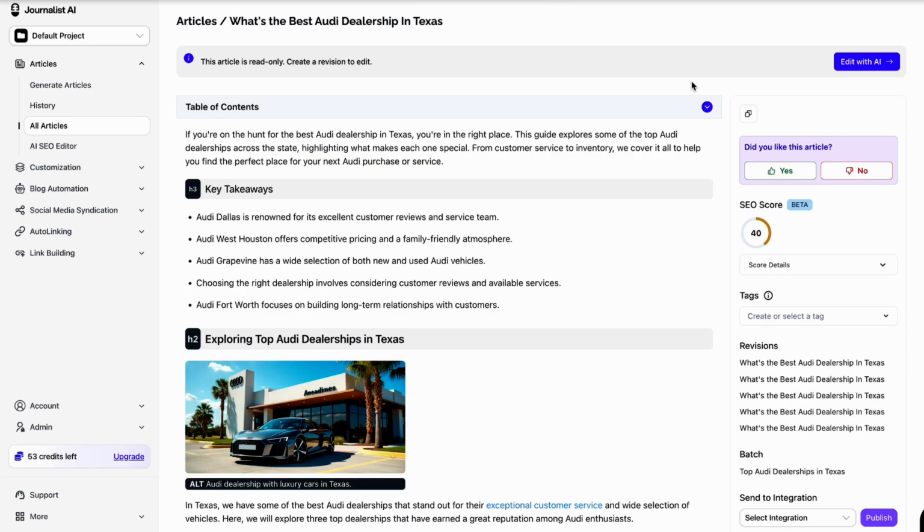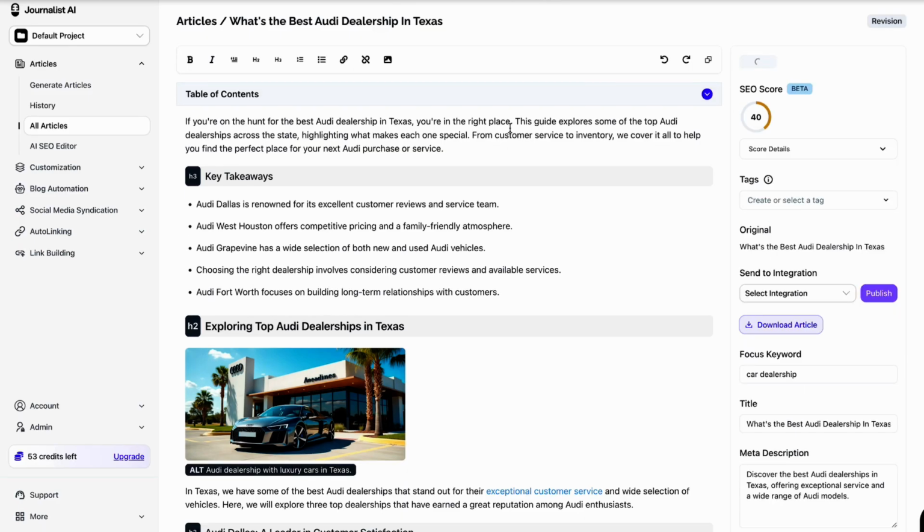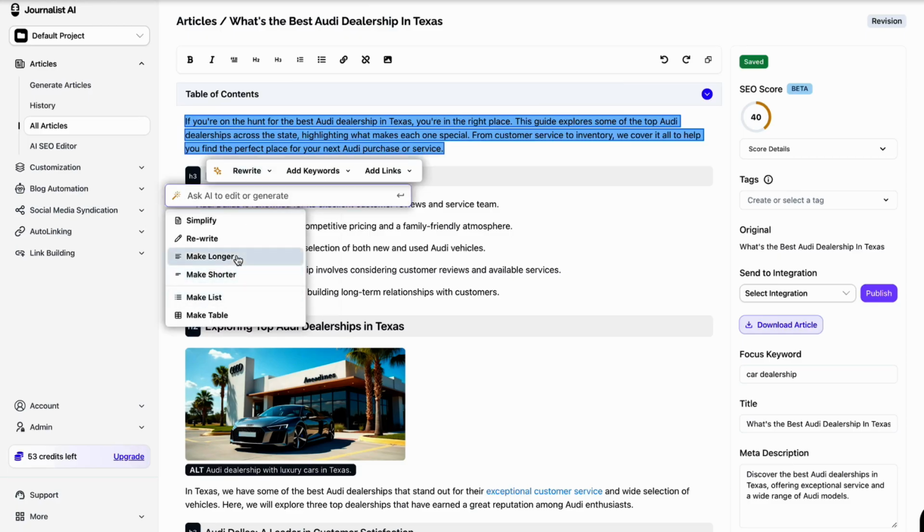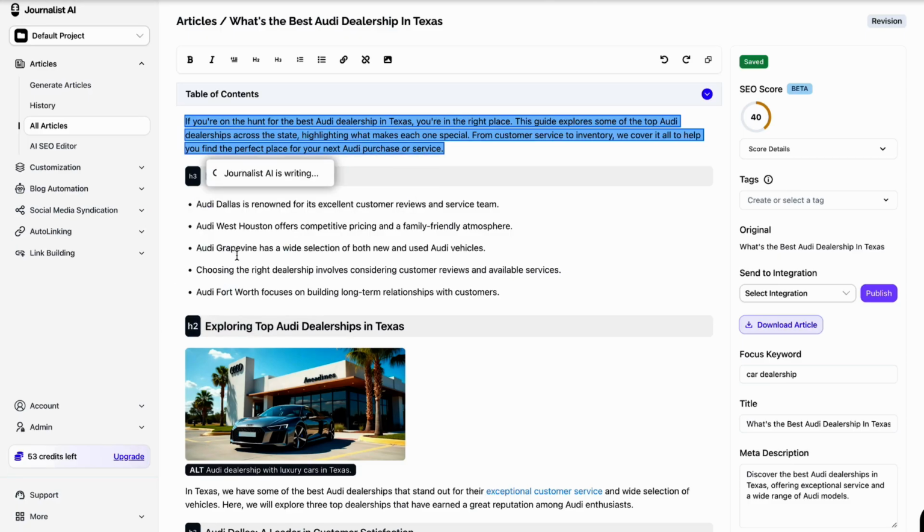And this is amazing, guys. Take a look at this. So let's say, for example, I think this is a bit too short. I want to give the readers more context. So just go here, boom, and I do make it longer, right? And the AI will make this paragraph longer.